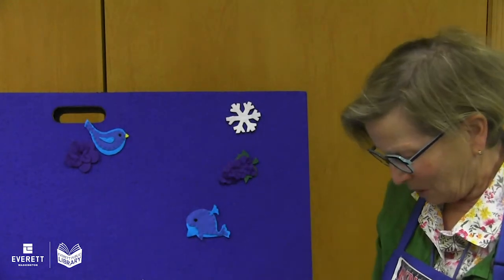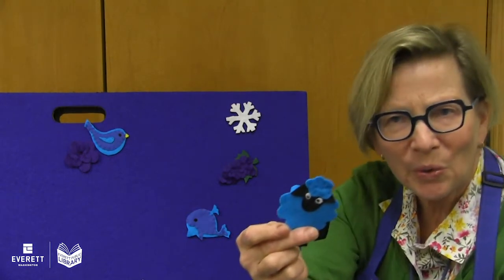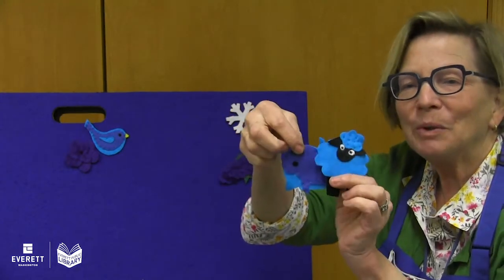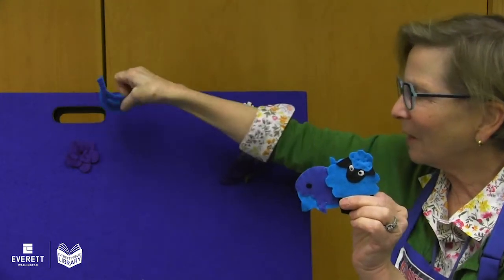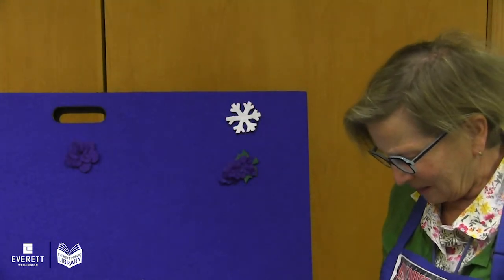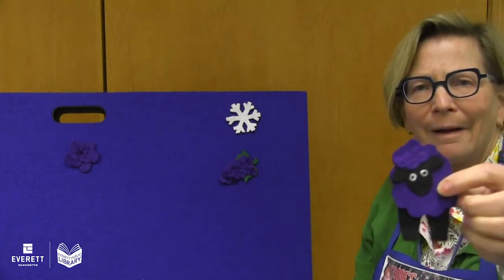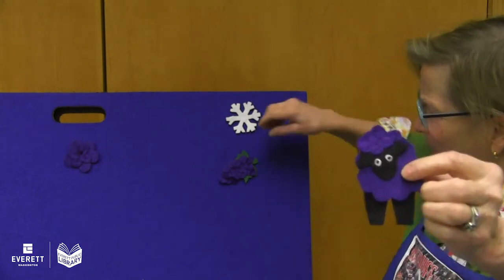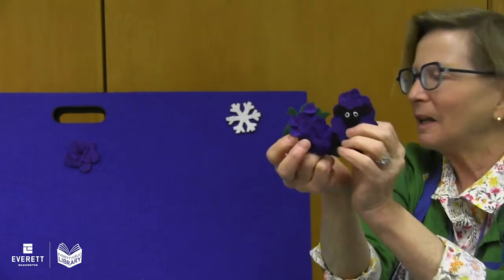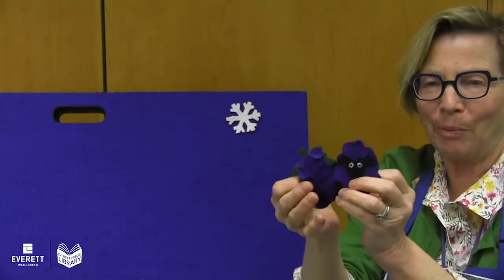Let's look for the white sheep. Mary had a little lamb. Its fleece was blue. Blue as a whale. Blue as a bird. Oh, Mary, where's your white sheep? Mary had a little lamb. Its fleece was purple. Purple as grapes, purple like this flower, a purple sheep.